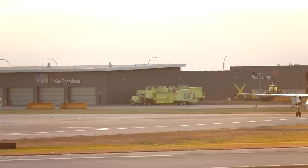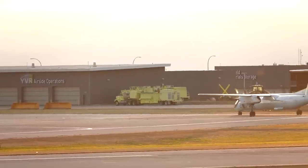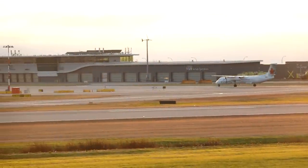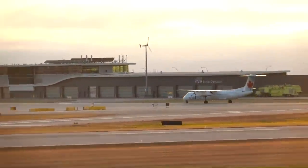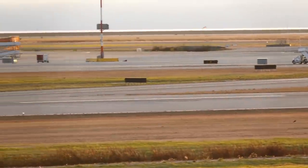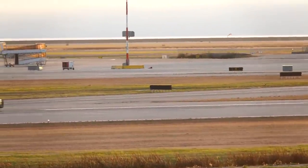Doing pretty okay. It's a good, decent weather, so I'm comfortable. I've got my layers on. They're doing a runway inspection right here, by the way. You'll see the truck in a second. There he is.